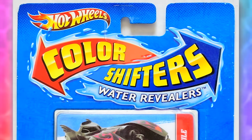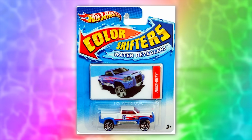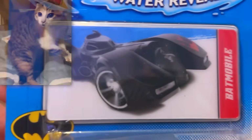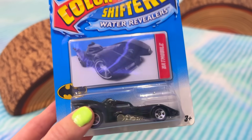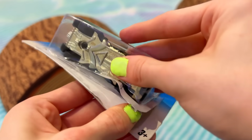First off, there's the water revealers, which I'm not actually counting because they're just this year's renamed version of the default color shifters. Well, as you can see here, this one's just a normal color shifter basically, but with a freaking holographic card. Look at it, it's so cool. Well, it's not really that cool on this one because it's kind of the lamest one. It's literally just a Batmobile, but these red flames can either be there or not be there. Let's still test it out anyways though.